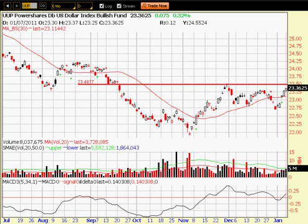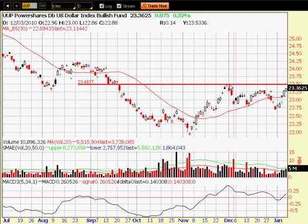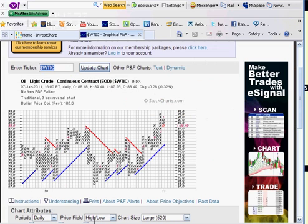So we're looking at the dollar ETF UUP. Lots of volume coming in. It looks like it headed back up to at least test this, and seems like it continues to gain some strength. West Texas Intermediate Point and Figure Chart. Still on the bullish price objective. Like I said, we're still trying to hold around this 88 level or so, and we still are. So it hasn't really moved down much past that.